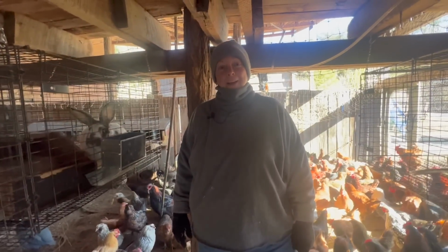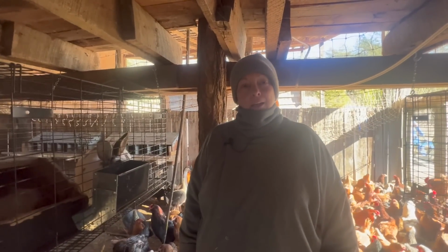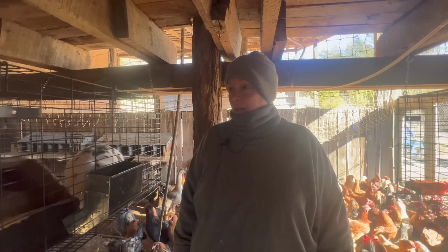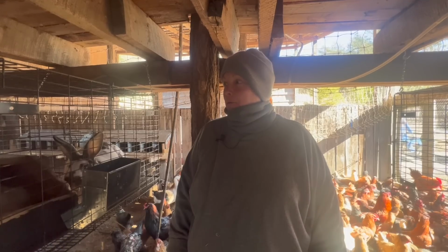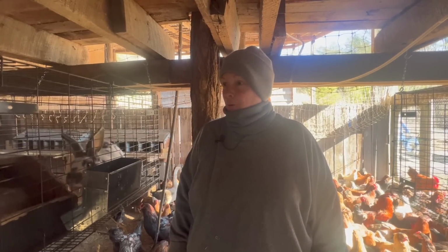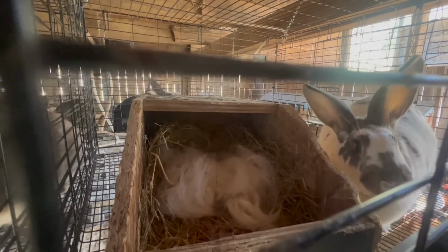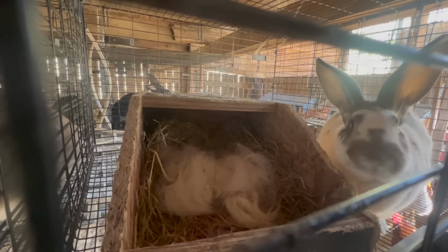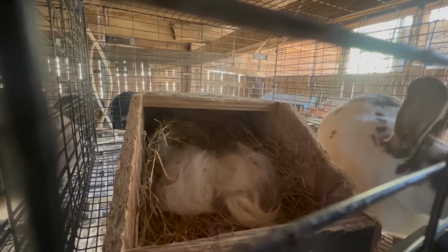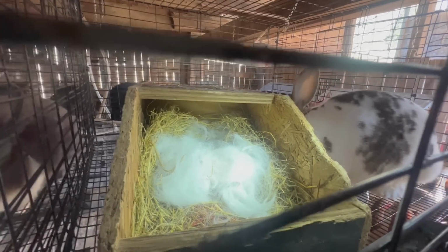You want to talk about your bunnies? Yeah. So yesterday on the calendar was kindling day for the rabbits, and so far we've had 3 out of the 4 have their babies. Unless she's not had hers yet, she may be getting ready to have her. She's pulling fur. Let's look in the box here. Oh yeah, she's had them. It's moving, so she's had them.